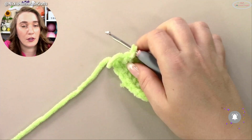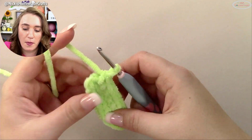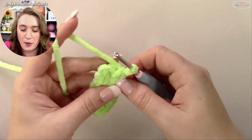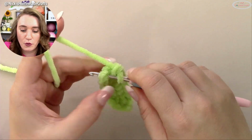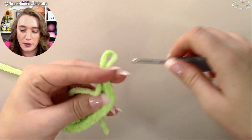And I highly recommend using a stitch marker or something to mark the beginning of every round. We're now going to do some increases. We're going to go into the next round by doing 1 single crochet in the first stitch. And remember, that's where we're going to add our stitch marker.